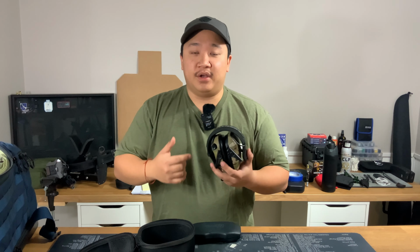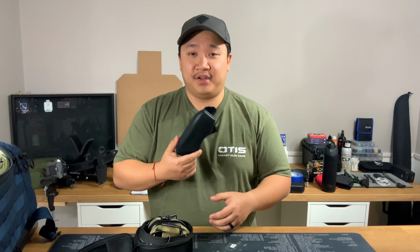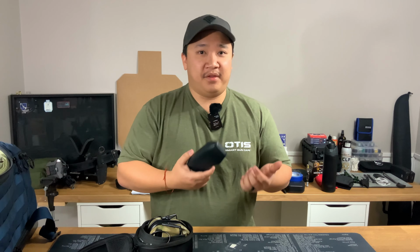Ear and eye protection. You don't want to be at the range without ear protection. If you've ever been next to someone shooting a gun at the range without ear pro, you know it hurts. But eye protection is the one thing I do not see enough of. People online are always shooting without eye protection, and I think that's just crazy to me.